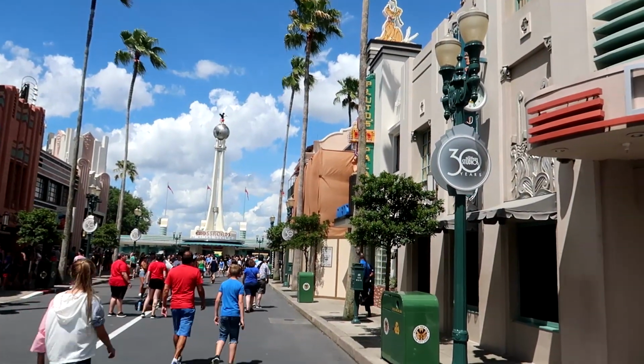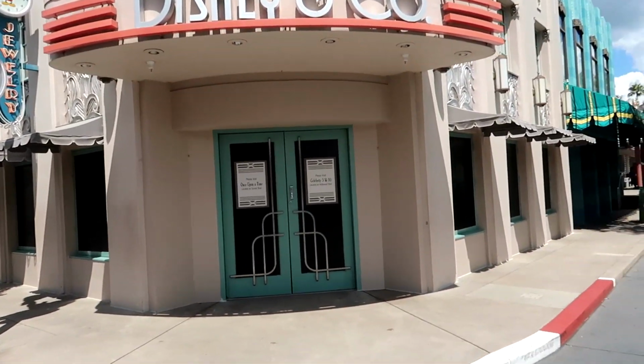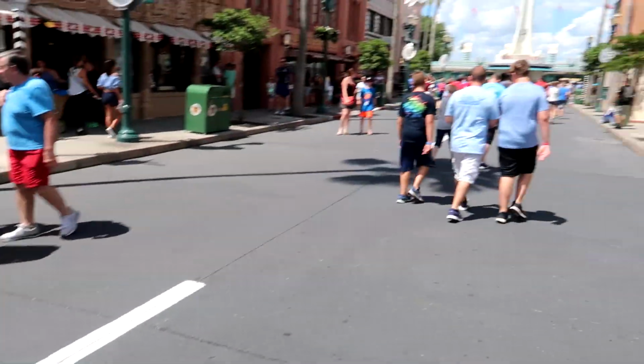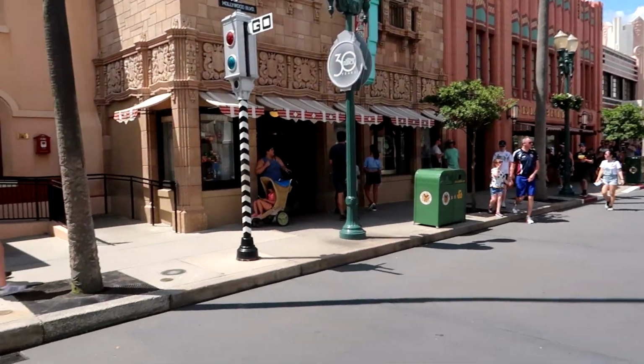The front of Disney & Co., the main store here for Studios, is under construction. It's completely closed. Same thing with Keystone Clothiers. It's all closed up. So essentially if you're coming to Hollywood Studios, this side of the road is closed and everything's on this side instead.